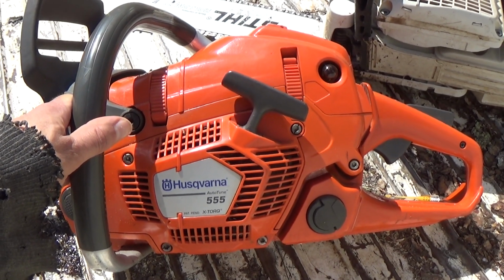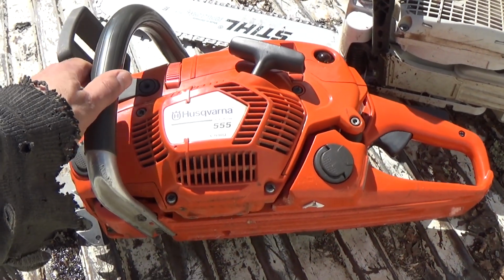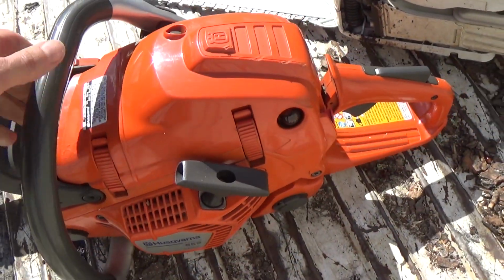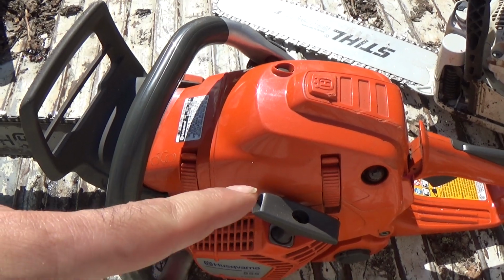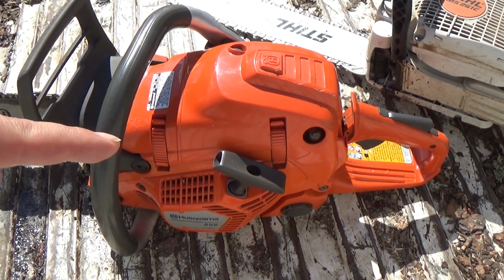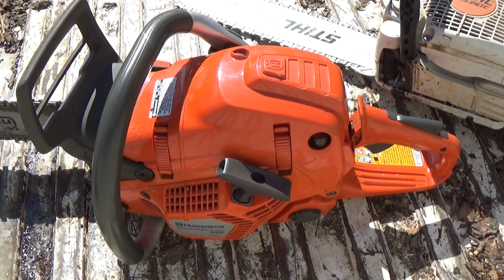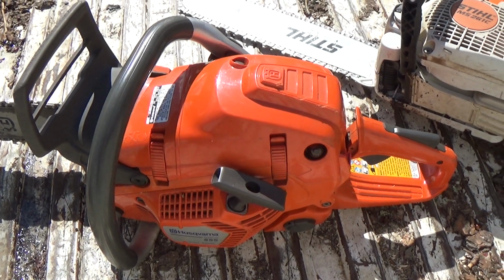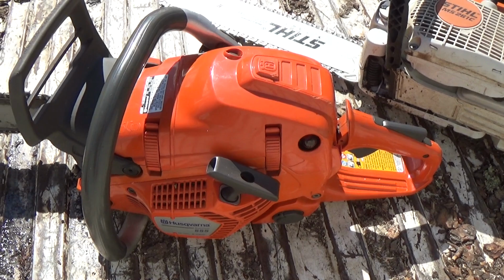This was somebody else's saw. They had a bit of a mishap or misfortune with it. To best describe it, no, there was no problem with the autotune. First thing people do is blame all these newer Husqvarna 500 series saws, saying everything that ever goes wrong with them has to be something to do with the autotune. Well, this is nothing to do with the autotune.